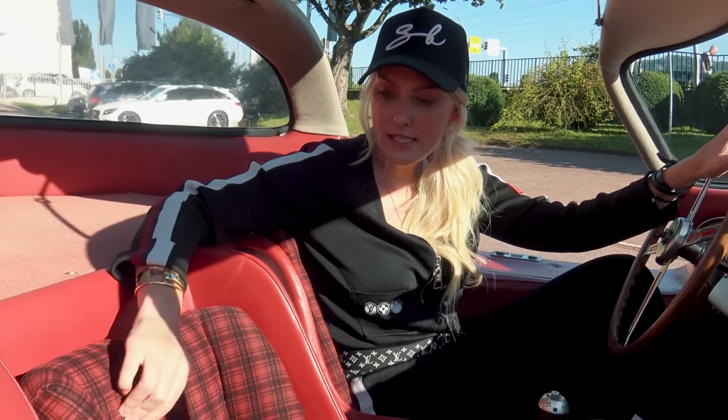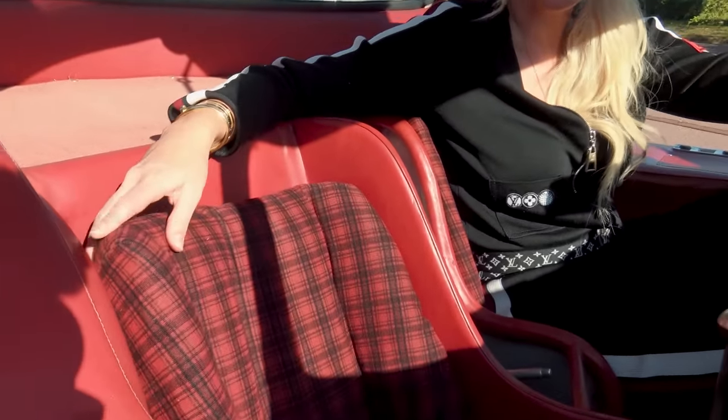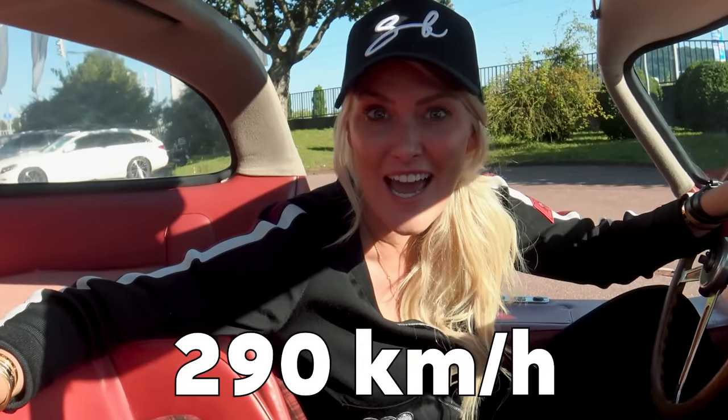Material wise, as I said, leather used for durability. This here, it's very comfy. It's very much not like current racing seats. It's just like a little bit of cushioning, which is crazy. And no seat belts. No seat belts in racing. This car has a top speed of 290 kilometers an hour. Can you imagine driving 290 kilometers an hour with no seat belts?